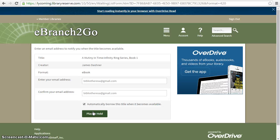So for kids, they might have to use a parent's email address, but either way, in that email it will put a link, and you just click the link and it will take you right here to download it. The best part is that the borrowing period is 14 days. When that 14 days is up, the book automatically returns itself to the library. There's no more late fees.